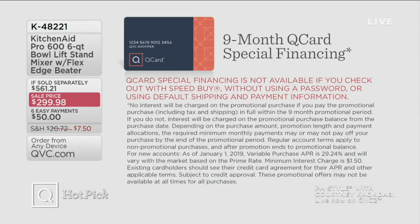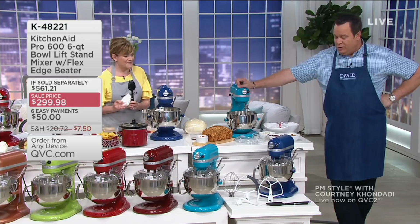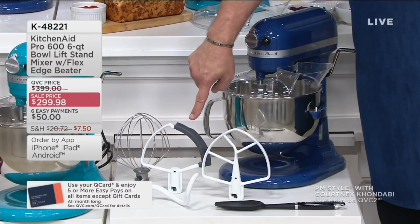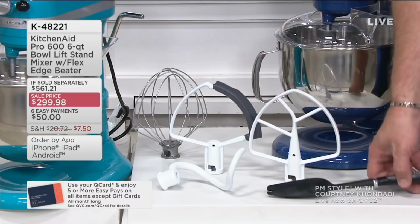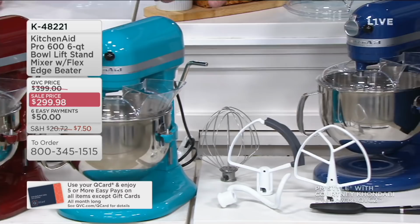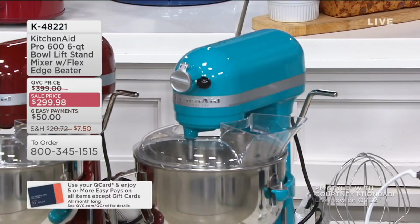Now, we've got gorgeous colors, Miss Tina. You put together Blue Willow, one of those gorgeous colors, and there are only 130 of this to go around. With this mixer, you're going to get the pouring shield, the flat beater, the flex edge beater, the most popular, the wire whip, the dough hook, and your special notched spatula. So you can clean off all those blades. So this is Blue Willow. This is Ocean Drive, the street I wish I lived on. David, where do you live? Oh, over on Ocean Drive. Yeah, in my dreams.